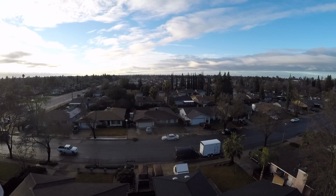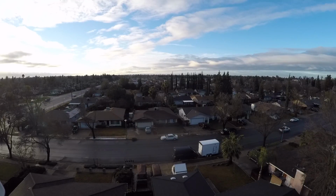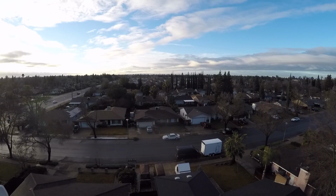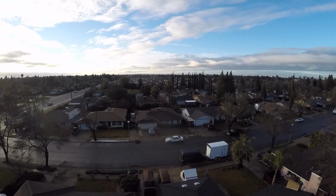Nice blue sky. Gonna be a chance to get some gutters cleaned up today before it gets too bad. Anyhow, take a look around here, and then I'm gonna come back and land. Come in very cautiously. I'm being super cautious now with where I fly. Can't afford to lose another baby Airwolf. We're not gonna have a baby Airwolf 4.